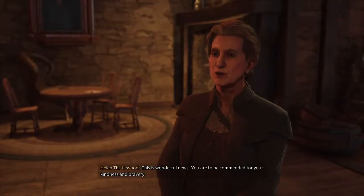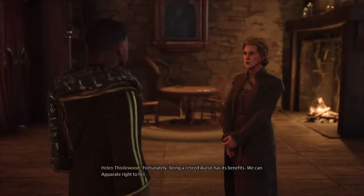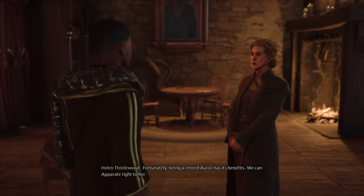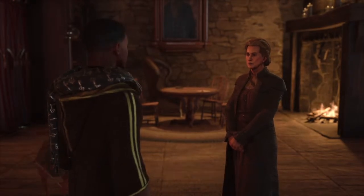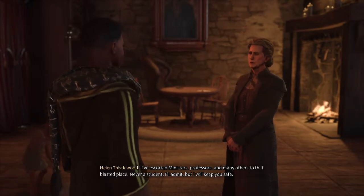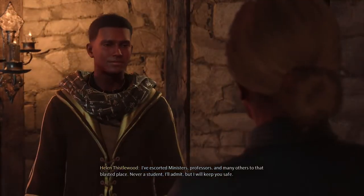This is wonderful news. You are to be commended for your kindness and bravery. Fortunately, being a retired Auror has its benefits. We can apparate right to her. I've escorted ministers, professors, and many others to that blasted place. Never a student, I'll admit, but I will keep you safe.